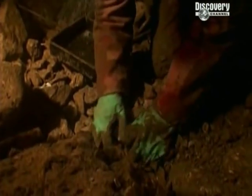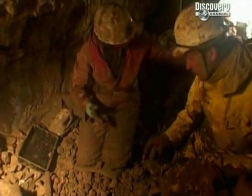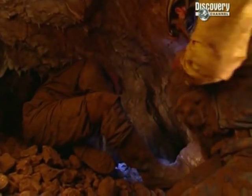Alice and Katie can still search elsewhere in Yorick. Almost all of the human bones found so far came from this chamber. Now we just need to find more.